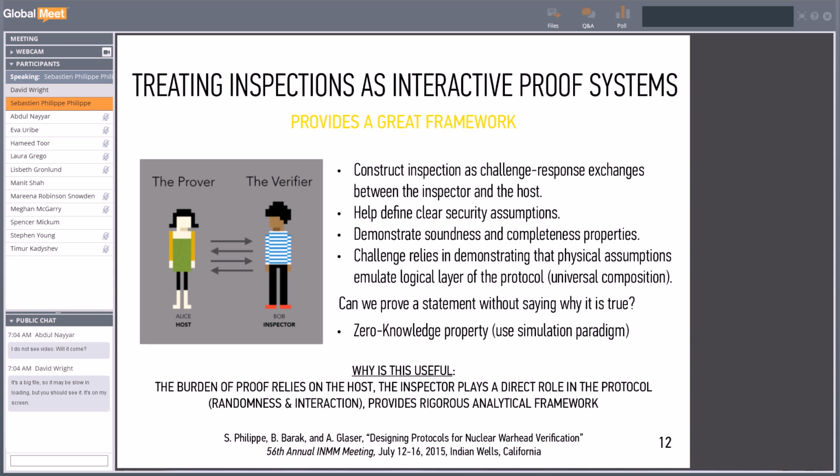So the challenge in going from this kind of mathematical cryptographic approach to the physical world is that you need to demonstrate that some physical assumptions actually emulate the logical layer of the protocol. To do so, you need to discuss fundamental physics, I would say axioms, but you also need to perform the experiment and show that if you were expecting some degree of statistical distribution in your measurements, this is exactly what is going on when you do the experiment.